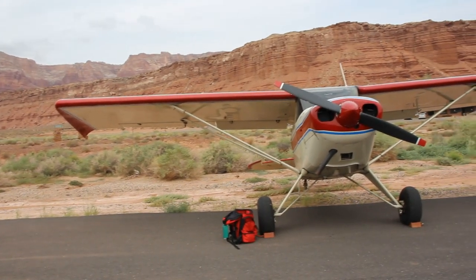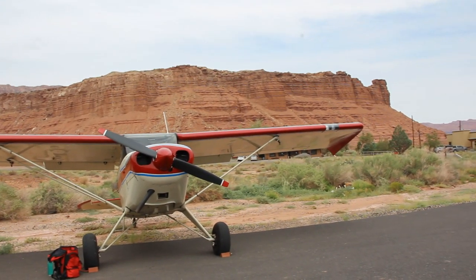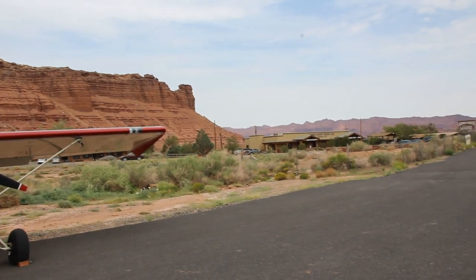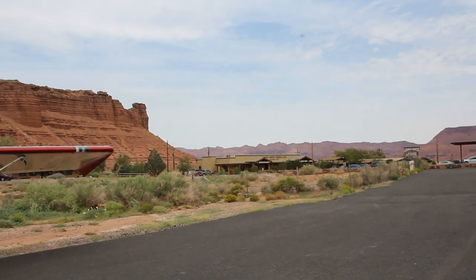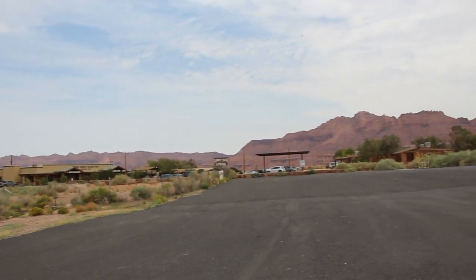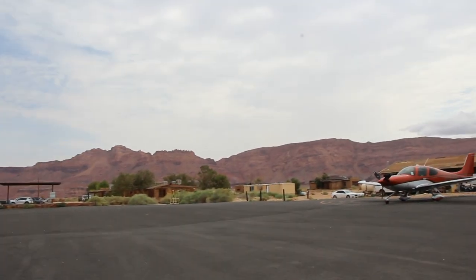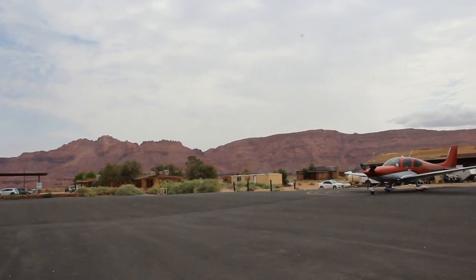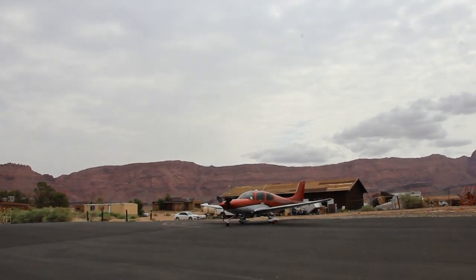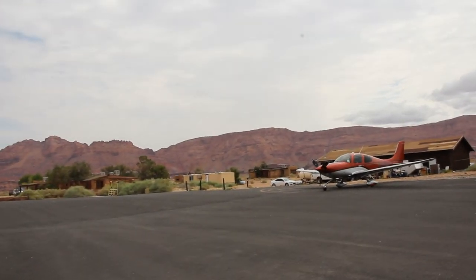So we landed at Marble Canyon here, and we're gonna go over to a bridge where you can look down at the Colorado River, and then there's a restaurant. We're gonna have lunch later. It was just a short flight, but we had to drop down about 1,100 feet or so. We came over those canyon walls over there, and then dropped down into the canyon here.